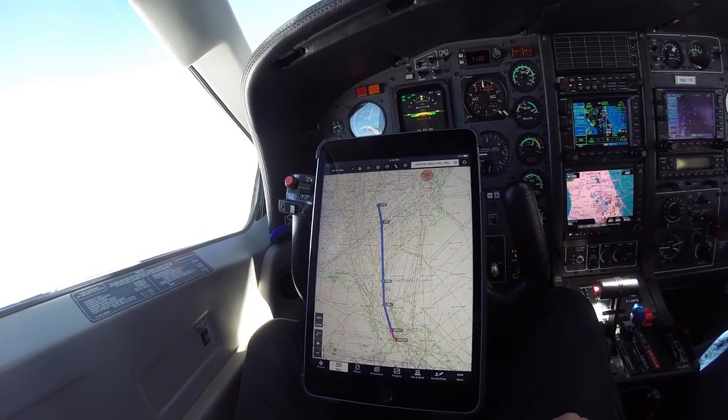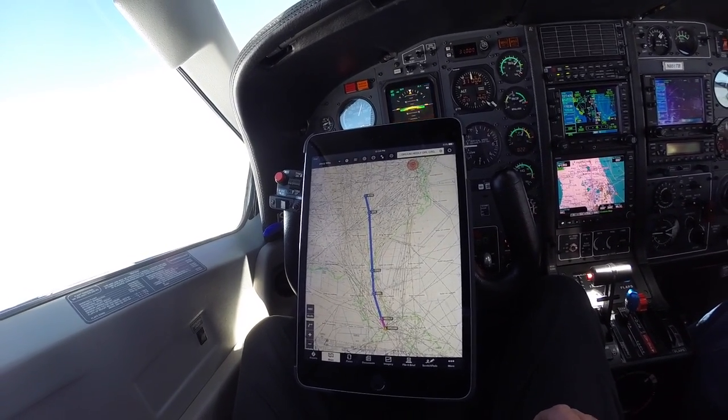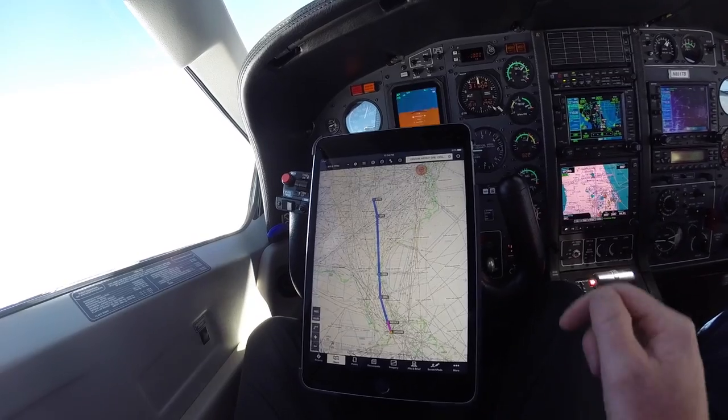So yeah, 4Flight, I think I'm going to enjoy using this. I got the free 30-day trial. We'll see how it goes. And I guess there's a lot of other different features, too, that I have not yet explored.